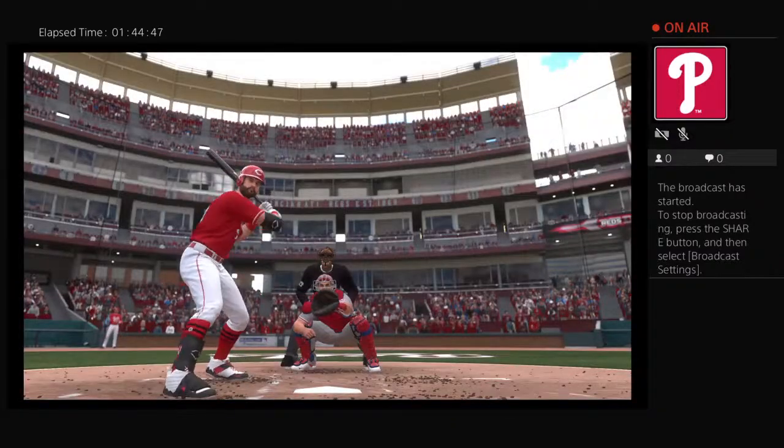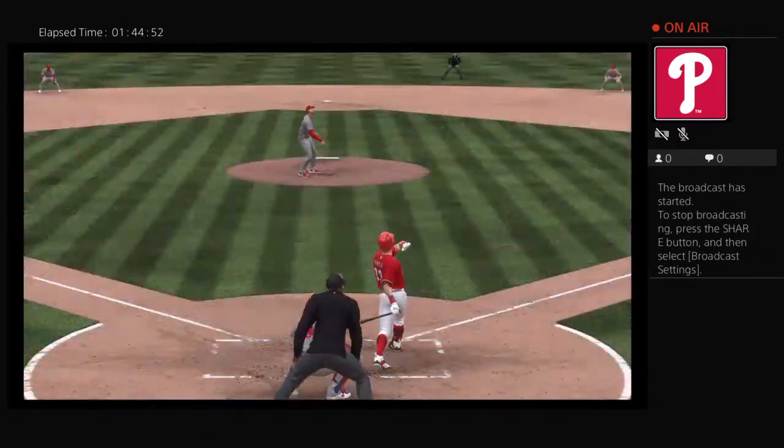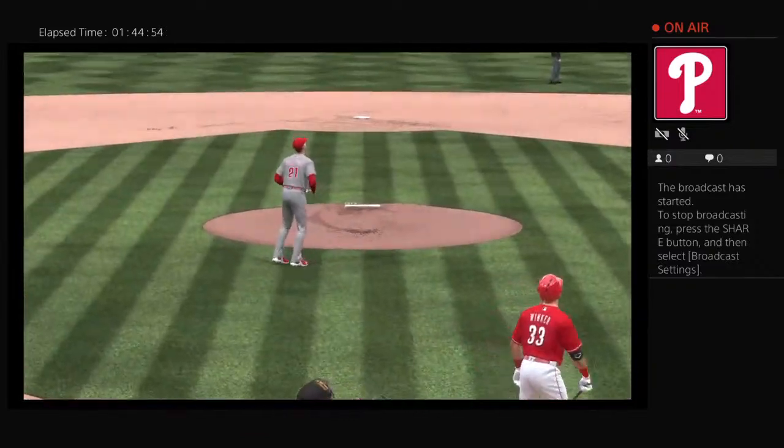That wasn't a particularly good pitch right here. This guy doesn't get away with very many mistakes. He's going to have to do a better job pitching out of the middle part of the plate.